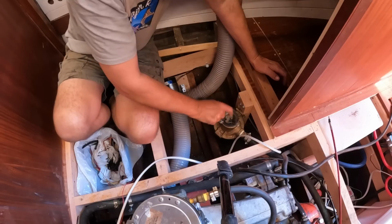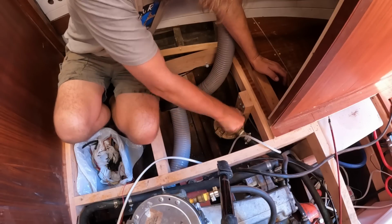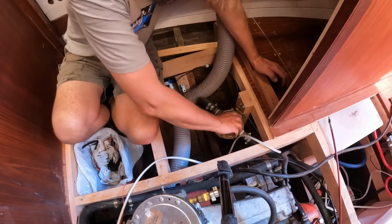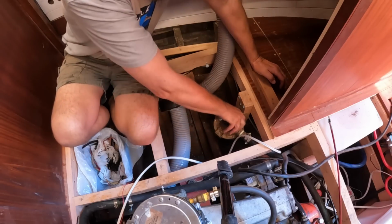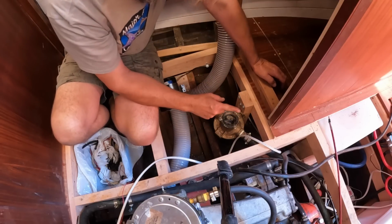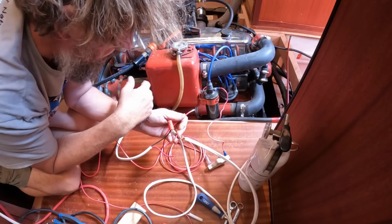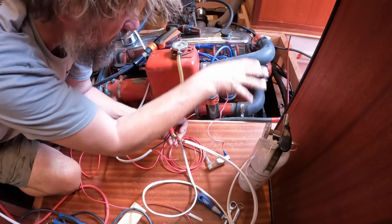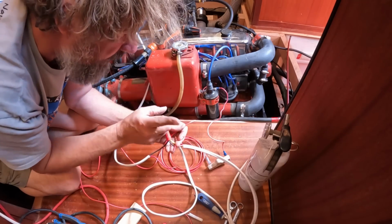I don't know where it is in terms of the level with the ocean out here, but I think it's actually a bit higher. So if I'd opened the seacock with the top off, it might have drained away. So I'm going to open the seacock and we're going to start the engine. I'm going to go and make sure that the transmission is in neutral, make sure there's nothing fouling the fan belts, and we're going to give this a go.